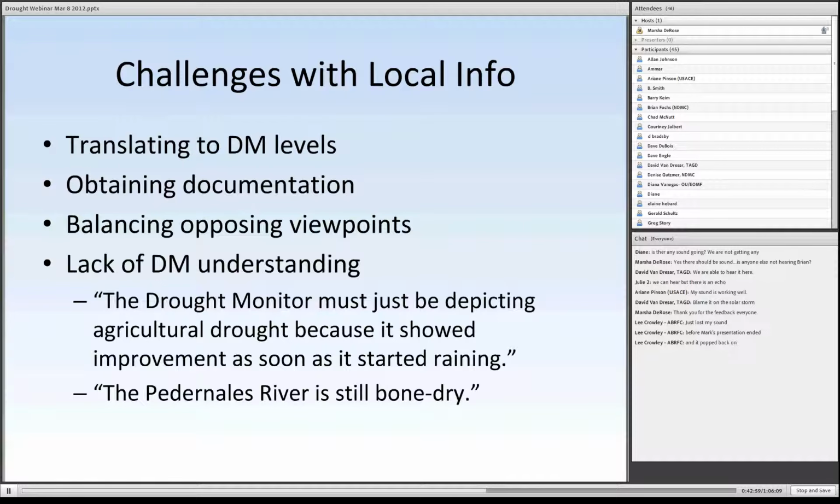And it's critical that this really be a national product, because with all the things that it's being used for, it's extremely important that there be no biased information in it. Sometimes local input can be self-interested input. For example, the worse the level of drought, the greater the amount of relief. And so it's in the interest of local producers to have the drought monitor show the worst conditions possible.